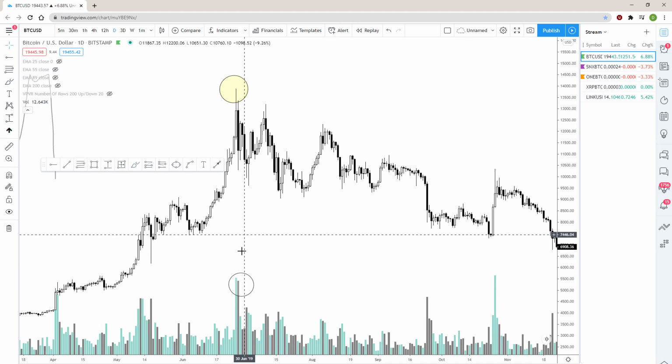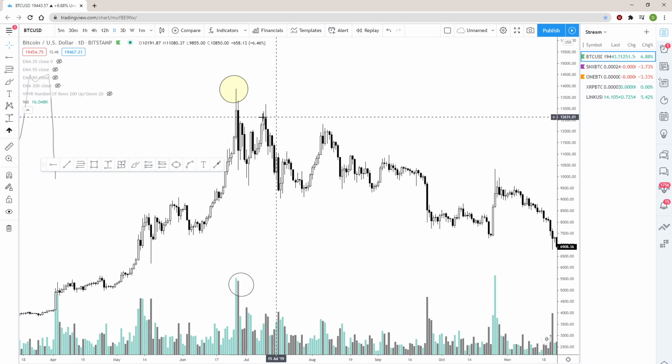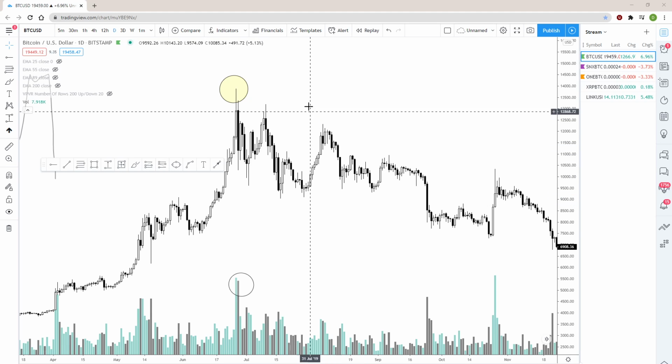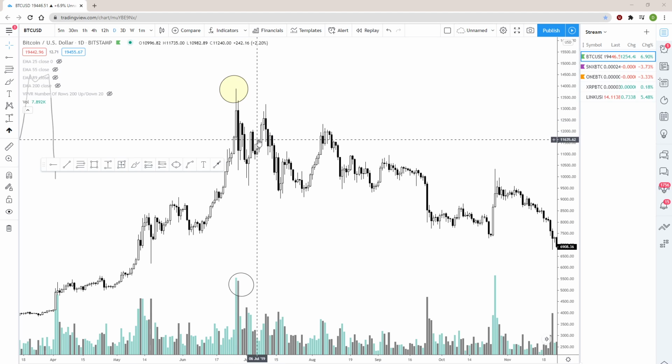So you're looking for high sell volume after the big blow off top, and you're also looking for some very bearish candle closes. And obviously there are many bearish types of candle closes. You can just Google them: shooting stars, hanging mans, all those types of candle closes that are not bullish at all.